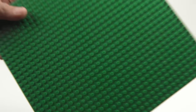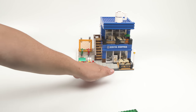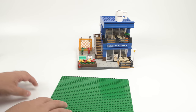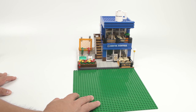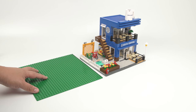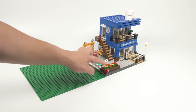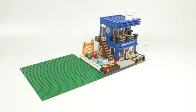All right, you guys, it's dimension times again, so break out your 32 by 32 base plate. I'm gonna slide this back a little bit there to get a better idea. I'm gonna line this up right here, and look at that. It's just under a 32 by 32, and that is 30 studs by length. And now, let's check the width. Here we go. Oh, that poor bendy base plate, look at that. But anyway, that is 24 studs by width.